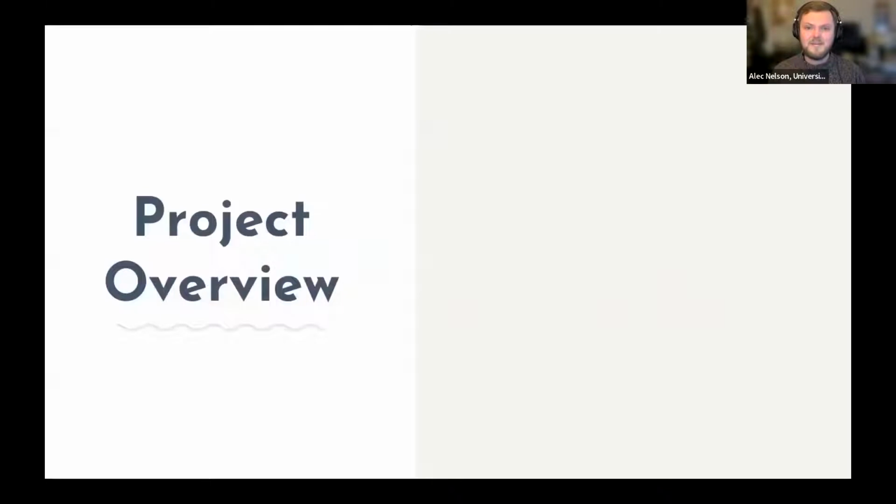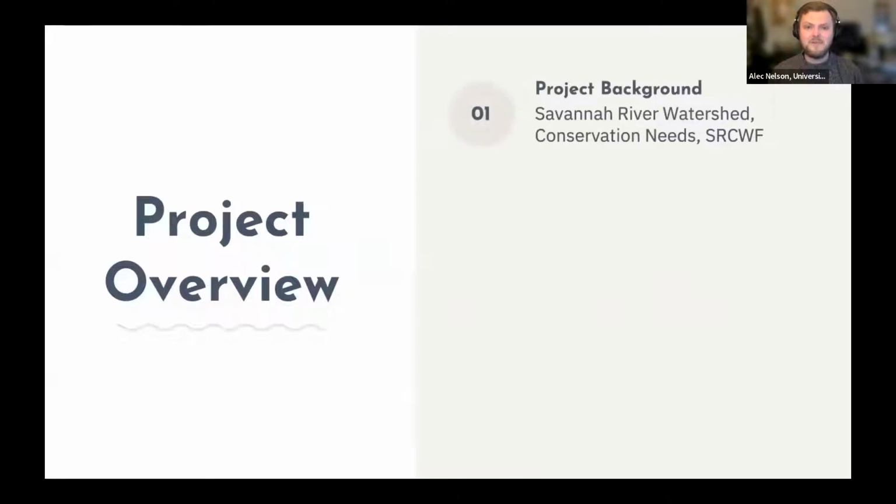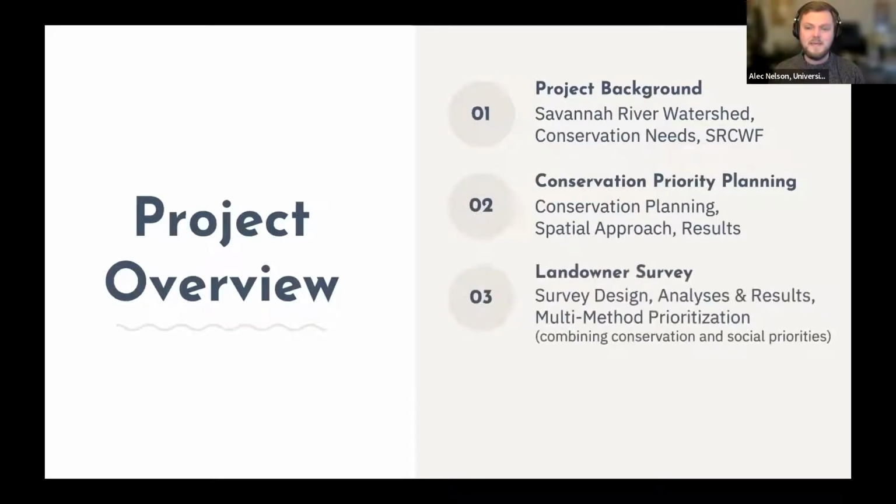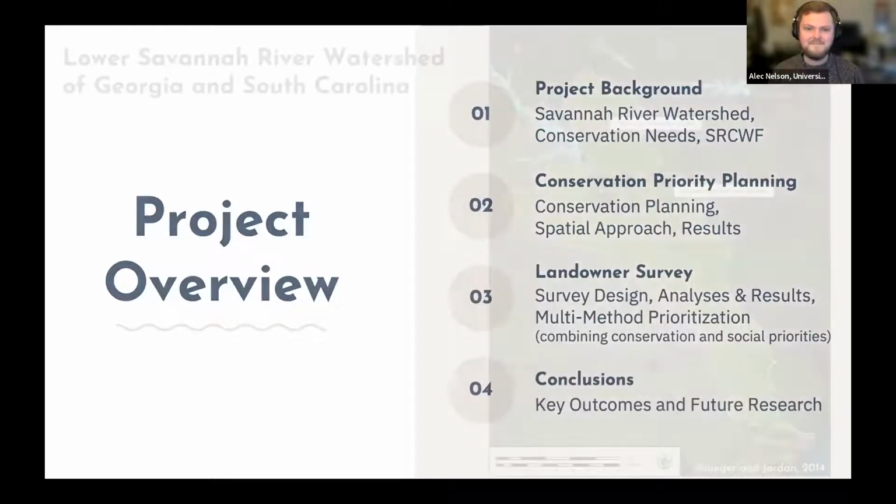Today I'm going to be covering an overview of the project background, the nature of the Savannah River and our conservation work there, and then covering the conservation priority planning exercise that we completed. Then I'll discuss the landowner survey that we did to evaluate landowner interest in these sort of conservation programs. And I'll also highlight a multi-method prioritization that we conducted, which allows us to combine the conservation and social priorities. And finally, I'll wrap up with some conclusions.